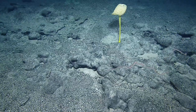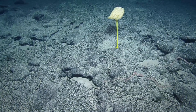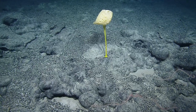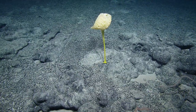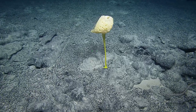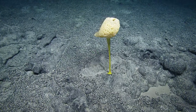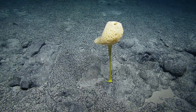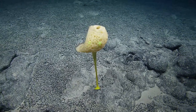Is that a cheese moon there? Yeah. It looks pretty cheesy. You mean a bolosoma sponge? No, we mean a cheese moon. You mean the sponge with the coolest common name? Bolosoma family, euplectidae. And I'm not sure.